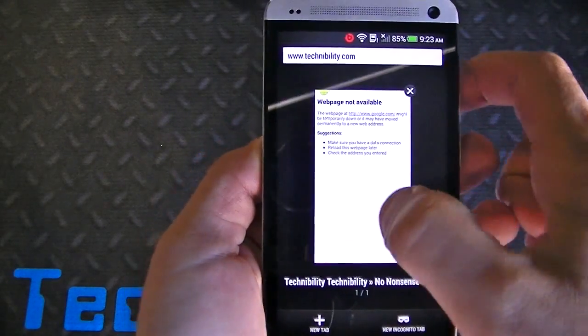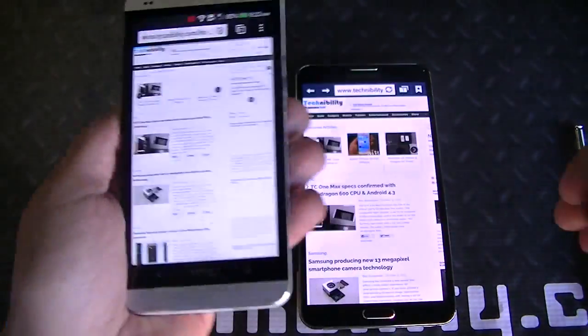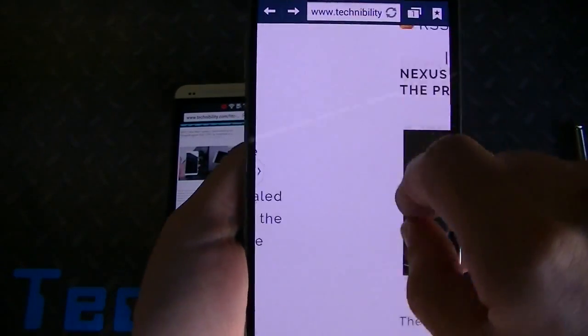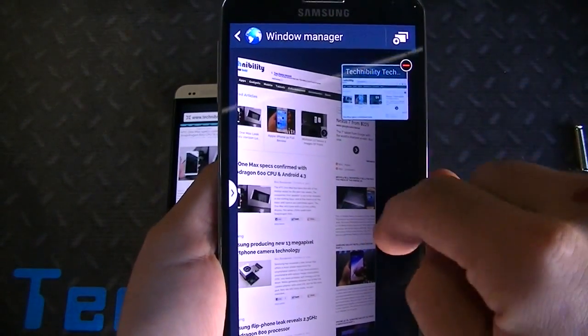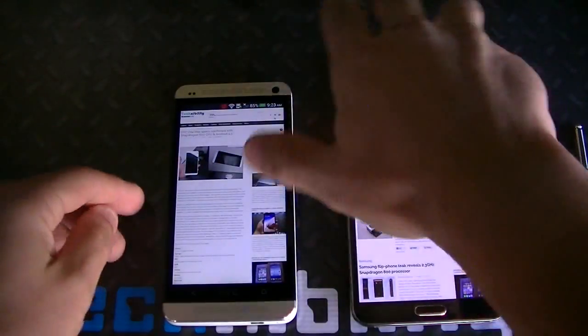You can see the tabs here. So if I was to click and open a tab, now let's say I open an article here. Again, same here. You can see very smooth. Pinch zoom, super smooth. You see the tabs here. You got incognito tab as well on both devices, and you can swipe that away, or you can add a new tab. And let's go ahead and click on the article here.